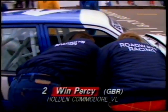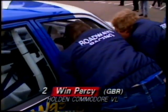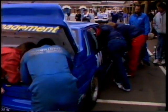But here's Win Percy into some heavy chat, getting a bit of a debrief. Is it Win Percy or is it Graham, in fact? Les Small. It's Graham Balkett, actually, Dave. Okay, I just wonder, picking those times, what are they going to come down to tomorrow? Well, we heard Dick mention 1:28.